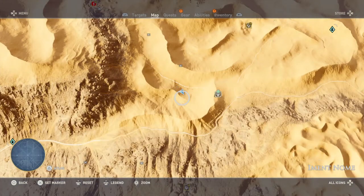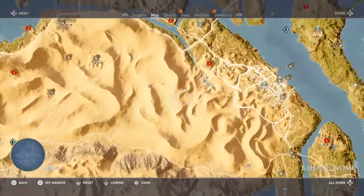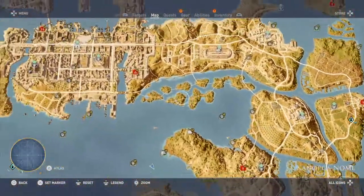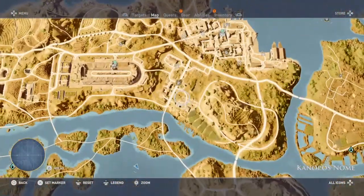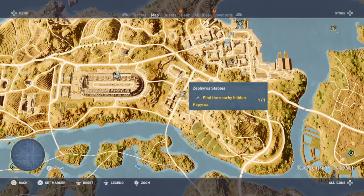Okay, so you have the stables Papyrus. If you probably remember, you get this from Alexandria, not far from the Hippodrome, which is just here. So again, you're going to need to really bear with me, because obviously I have to use the actual clues from Google and have to work it out from that as to where it is.